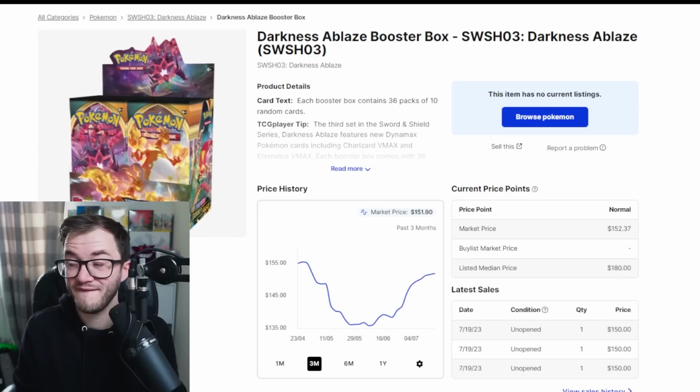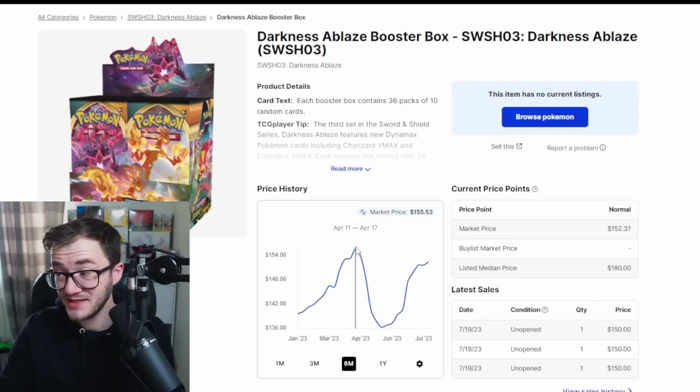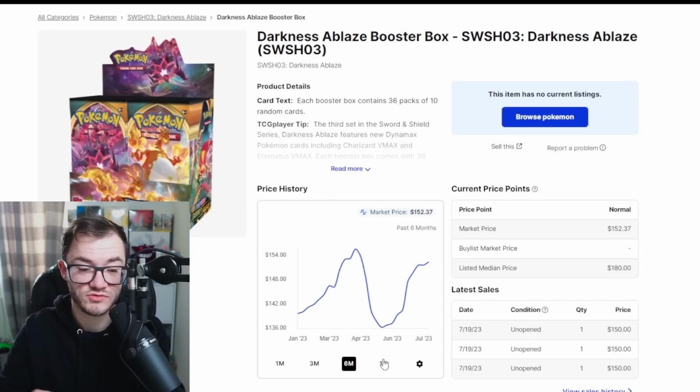We're looking at 152 for a box. It is going back up to where it once was 3 months ago. We go back 6 months, and it has done a massive bounce back, which is pretty decent. We're looking at 155, dropped by $20, and it's now gone back up, kind of matched to where it was 6 months prior.